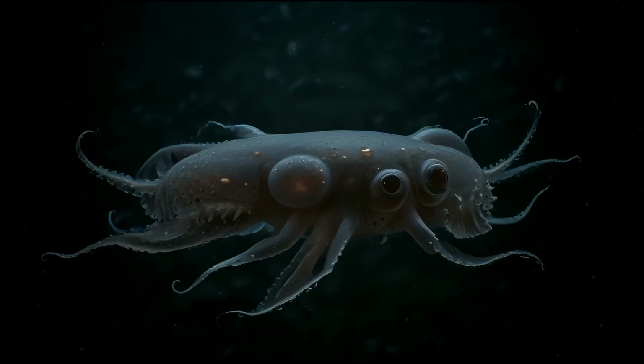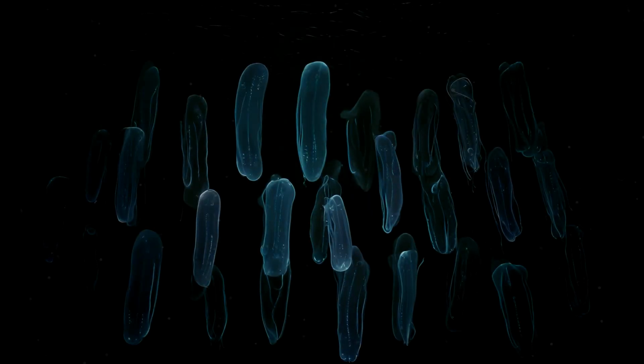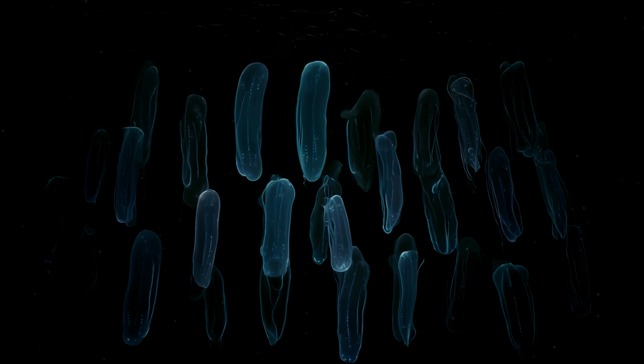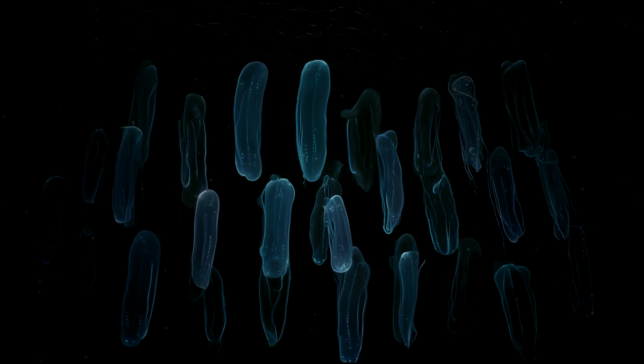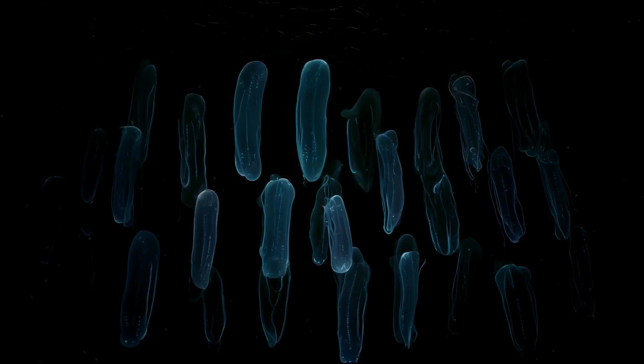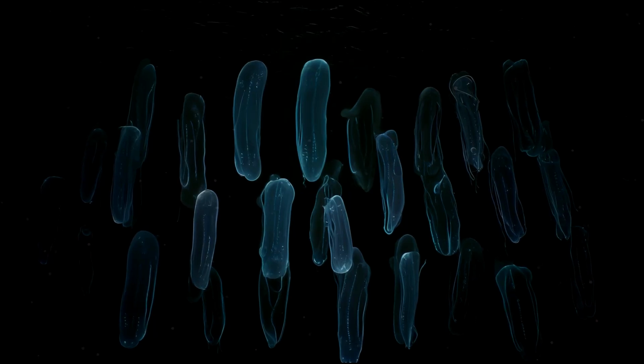Stranger still, the plumes swaying above the bone are all females. Each shelters within her tube a harem of dwarf males, microscopic and forever young, doing nothing but fertilizing the eggs she casts into the water.